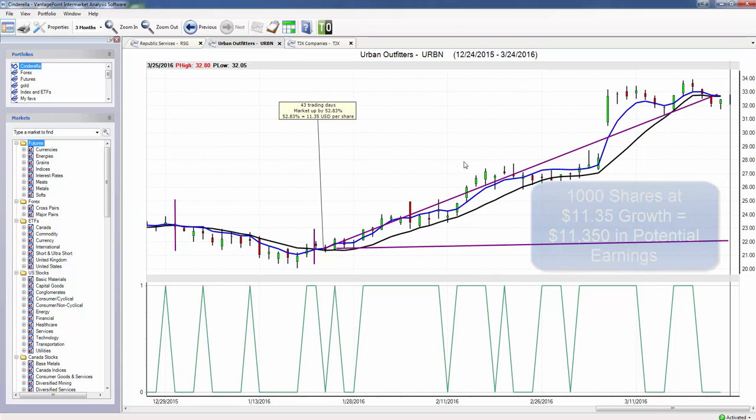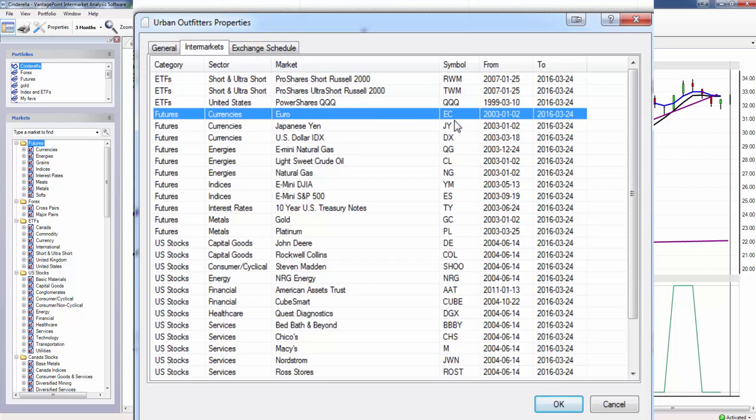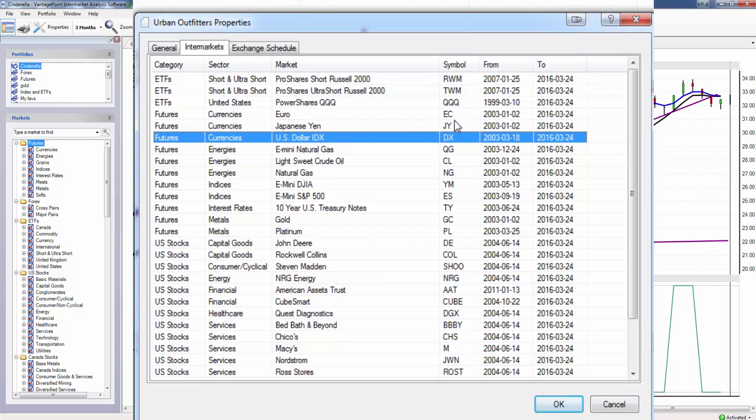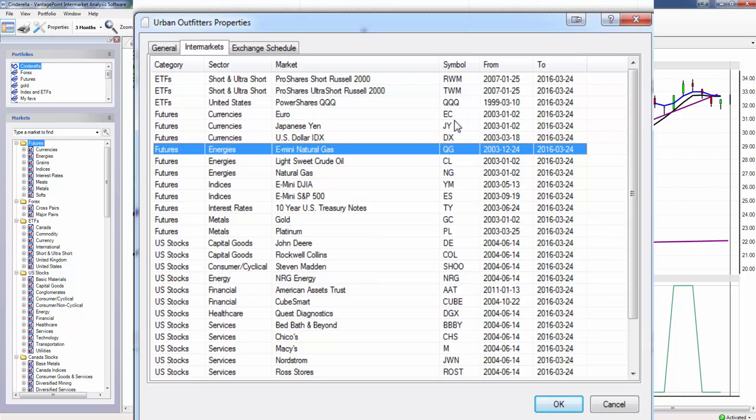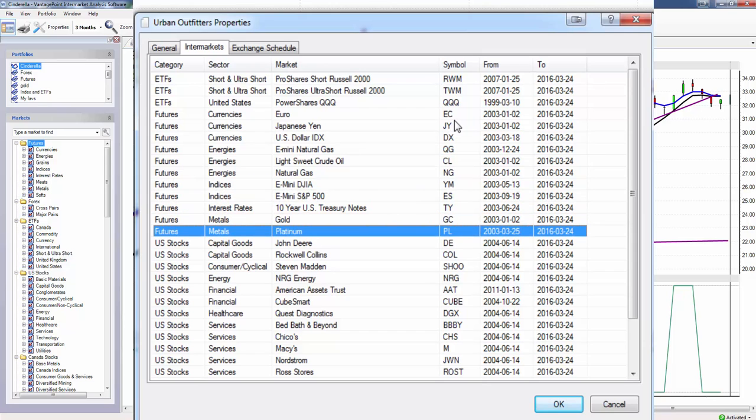Now, I'm just going to show you something kind of interesting because you're thinking Urban Outfitters. Okay, this is a clothing retailer. I'm pulling up the properties. There are so many other factors that can drive and influence and impact the price of a stock like Urban Outfitters. Look at all of the different markets, all the different currencies. You got the euro, the Japanese yen, the US dollar, energy prices. You've got natural gas, light sweet crude, different indices, gold, platinum. Who would have ever thought, right?